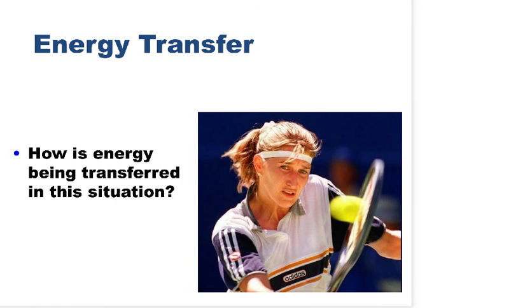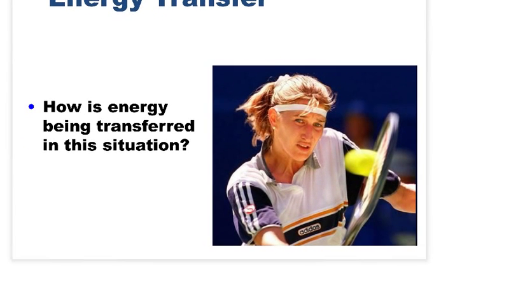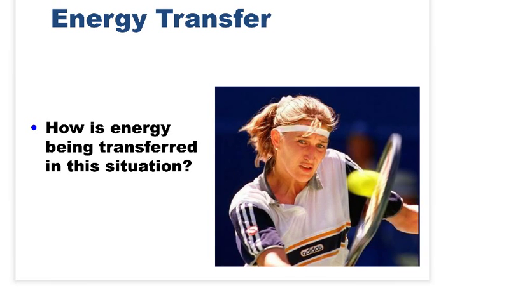And then here we have our last example. Energy transfer. How is energy being transferred here? So this is a tennis player that you guys probably are not familiar with, but her name is Steffi Graf, and she was famous when I was young.